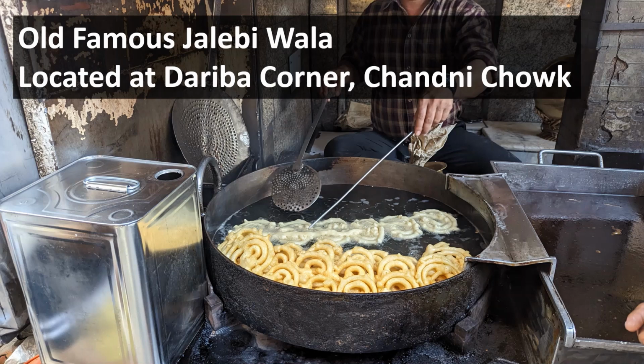And before I show the video, I just wanted to talk a little bit through what you'll see in the video. And this is a flour batter that is squeezed into hot oil or ghee and deep fried in this way, and they do it in these concentric circles, so you'll see that in the video.